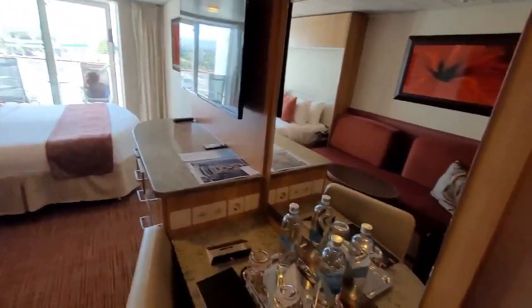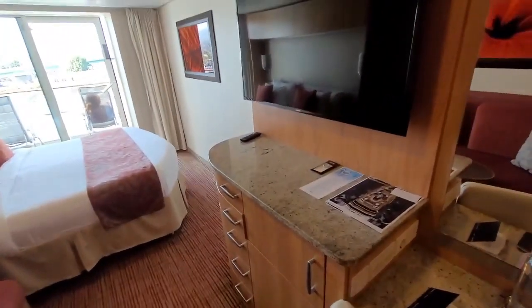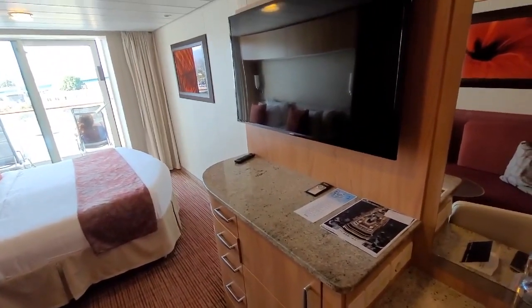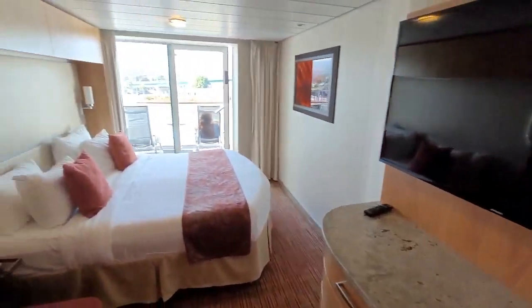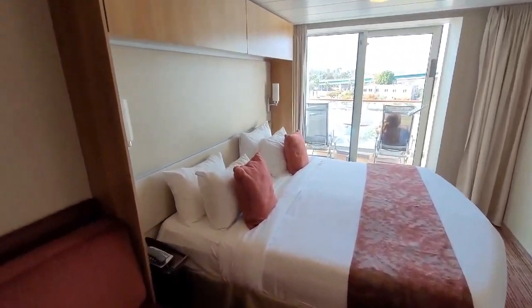TV, desk, water. Your mini bar is down there, fridge. It is an upcharge, so if you take anything out of there, they're going to charge you no matter if you're on the beverage package or not. We had our beds combined to make a queen, king, somewhere in between there.